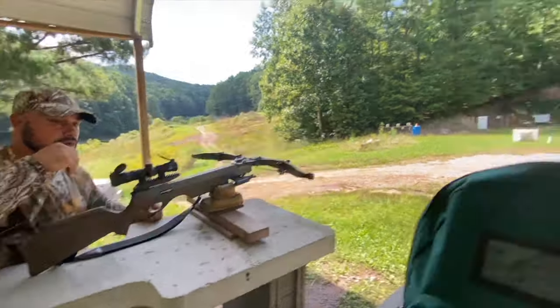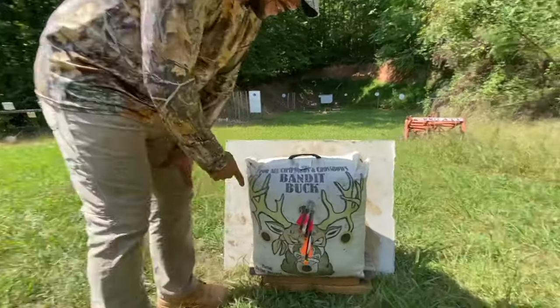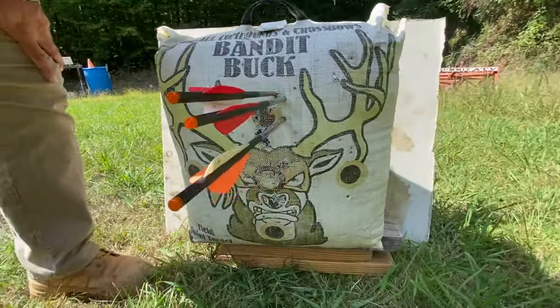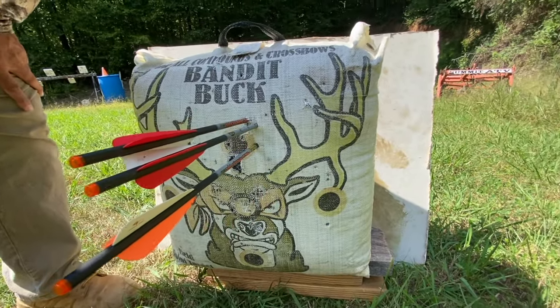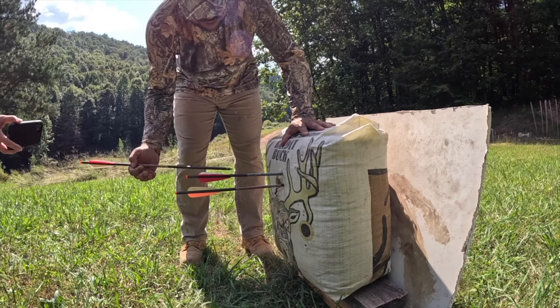Okay, let's walk up there and see what we got. Well, if you want to have a grouping that's tight for archery, that's pretty good. I'm not going to break my arrow on top of each other, but I'd say that's pretty good. We're going to make an adjustment.